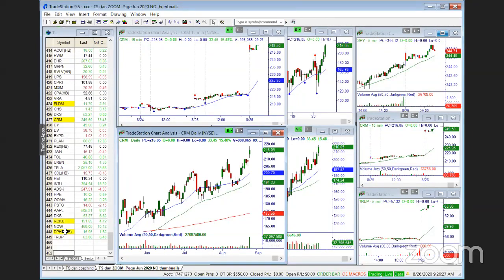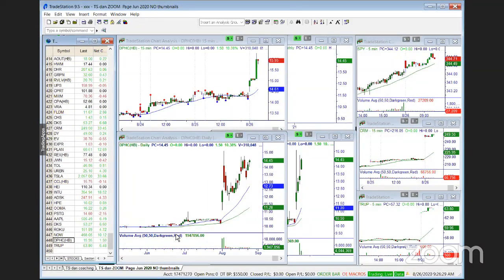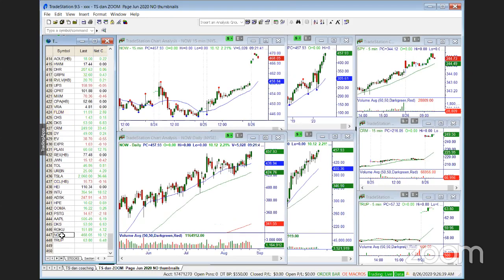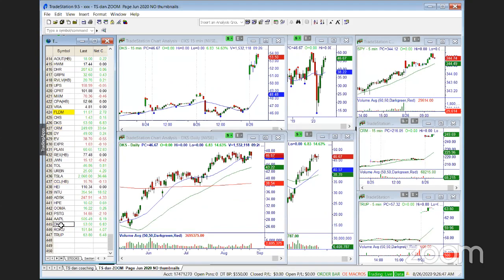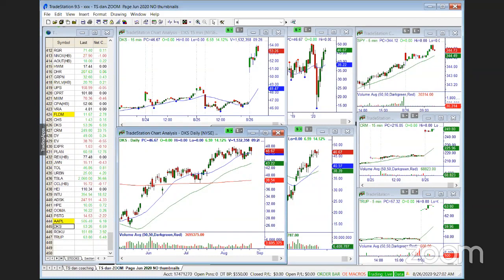Let me continue here. I don't know what got this thing going, but it's up here at 16. There's no pattern for me. Now, I mentioned we sold a third pre-market. There's the Roku we talked about. DKS had earnings, 53.50. Gap's too big for me. I mean, again, look, it's off all my charts. So that's what we call a clue, being too big.